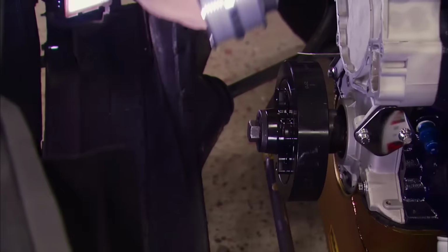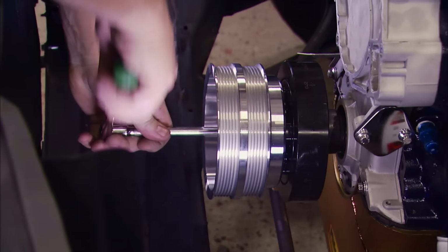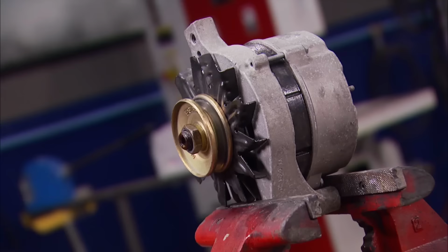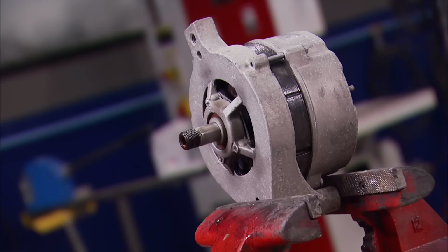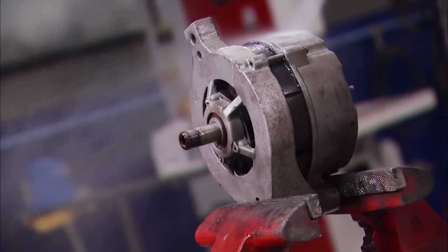This is a pretty simple deal. It's just three bolts that hold it onto the front of the balancer. Now, in the case of our alternator, we're going to reuse the stock one. Some WD-40 will make the old pulley easy to get off. With that out of the way, we'll hit it with some brake cleaner to get any of the nasty stuff off of there.